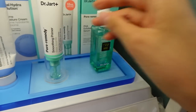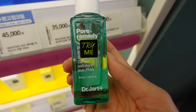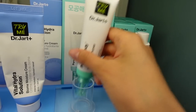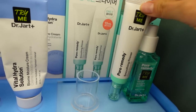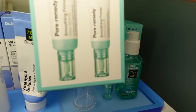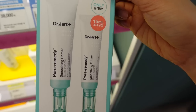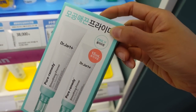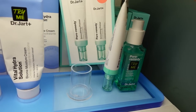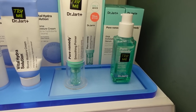And then they have this right here, and this is the PHA Exfoliating Serum Pore Remedy. So they have these two lines. Oh my gosh, I thought they had it in one box, but they give you a smaller one too, huh? I want to try. And it's OLIVEYOUNG only. They always have these special packaging that's OLIVEYOUNG only. That's why I think a lot of people really love coming to OLIVEYOUNG for the extra discounts and things like that. But let's check out the baby right away.